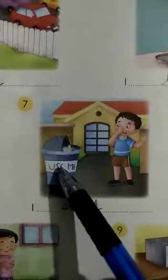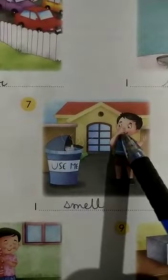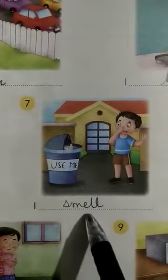Number seven, when rubbish things are thrown in the dustbin and it is not removed for a long time, it starts smelling bad. See, the boy is putting hands on his nose to avoid bad smell. So answer will be, I smell.